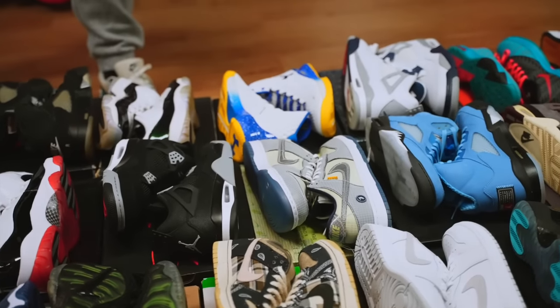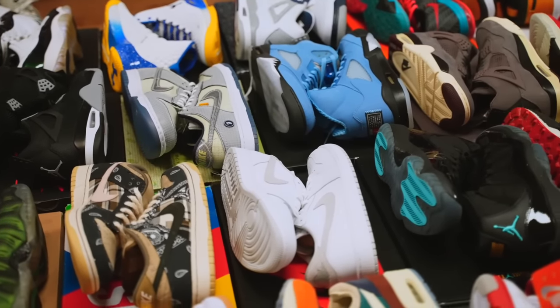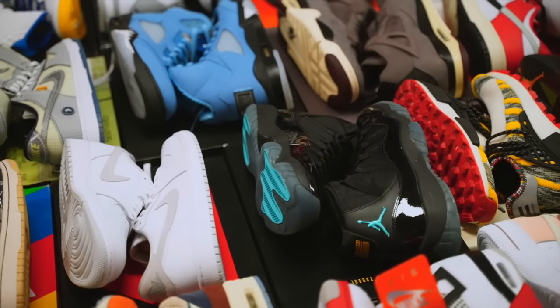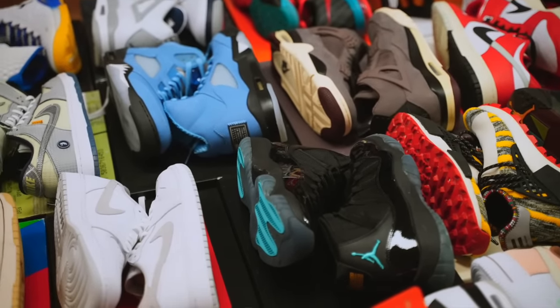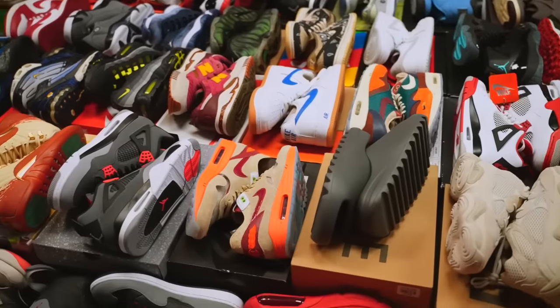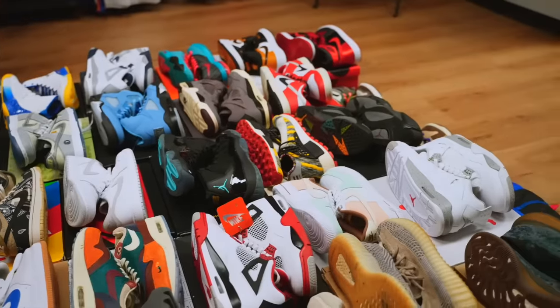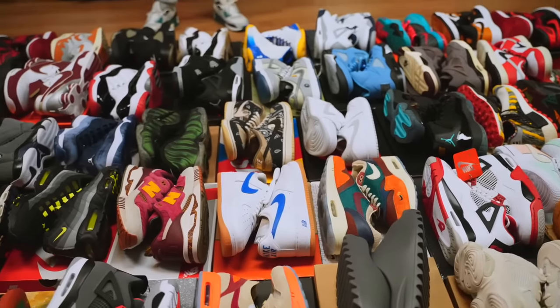brand new Steph Curry's, brand new Midnight Navies, brand new Pistachio Unions, brand new Gamma 11s. When do you see those? Never. Brand new Fire Reds, brand new Neutral Gray Lows, brand new AMAs, brand new Oreos, brand new Clots, brand new Air Forces, brand new Casina Air Max 1s. A lot of brand new stuff. Shouts to everyone for ordering with us. We greatly appreciate the support.